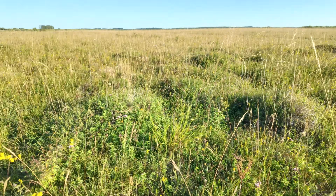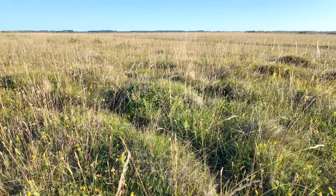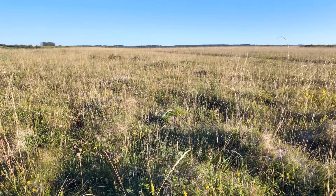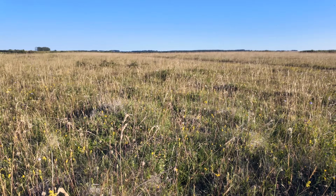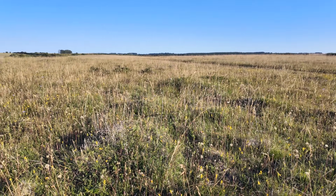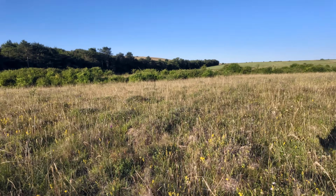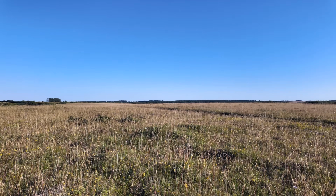Tread carefully through the adder's habitat. If you look down here at the ground, you can see all these ant hills, which are basically where the chrysalises go over winter. The ants drag them down into their nests, and the larvae secrete a little fluid which the ants absolutely love. So they have a sort of symbiotic relationship with the common ant around here. So all these ant hills are potential homes over winter of the chrysalis, and that's why it's so good up here today.